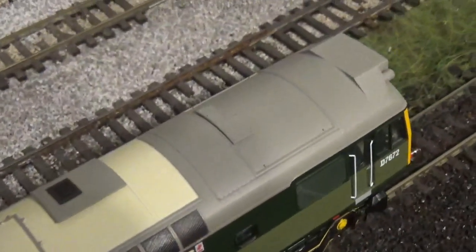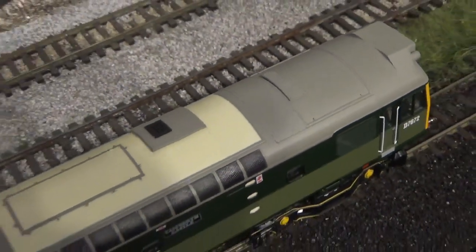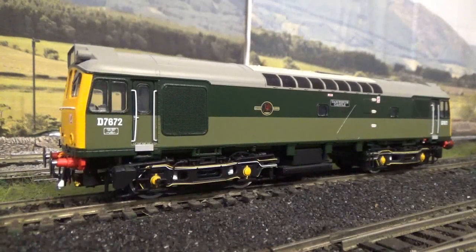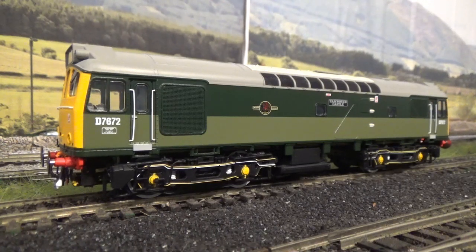And then you have that plate there on the roof that's been separately fitted. The detail on the roof really is stunning. It really does have to be said that Heljan really have captured the look of the prototype spot on. I've studied the photographs of the real locomotives, and also I've seen Class 25s in real life as well. For those of you that watch my real railway videos, whether it's on heritage lines or on the main line, whichever, I've seen them as well, and this model compares very well to the real thing.